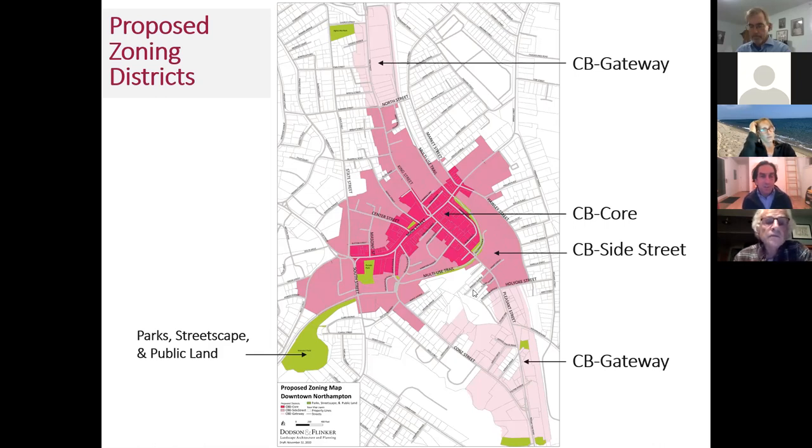Even within it, there's incredible diversity. But the idea there is to maintain that historic integrity, but then to allow more flexibility in the remainder of what's currently the central business district and on the gateways, while still paying attention to just getting the basics right, the basics of site design and the basics of building design.